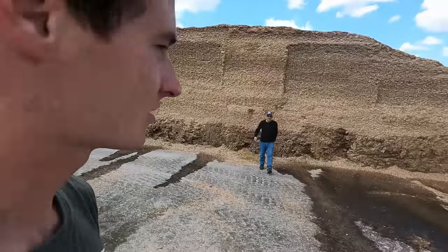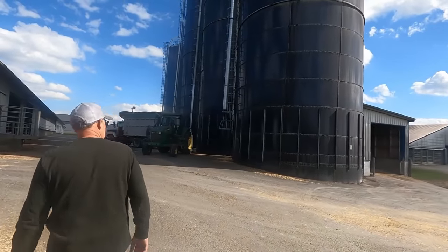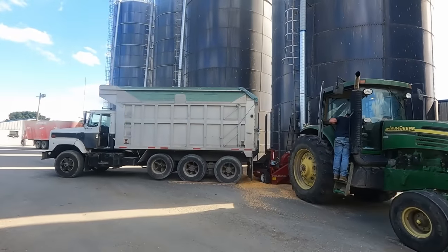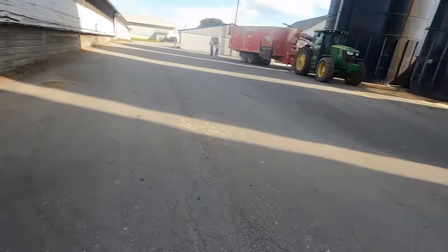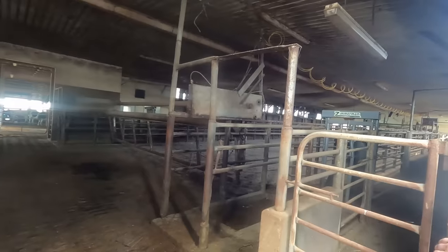Yeah, feeding 1,600 milking cows plus a bunch of heifers, and yeah, they probably work back through here pretty quickly. They still use the upright silos for high moisture corn. So they have the bunks for the forages, and then they still make use of these silos. This is the back of their old parlor here. Yeah, this is the old milking parlor they moved out of last year.